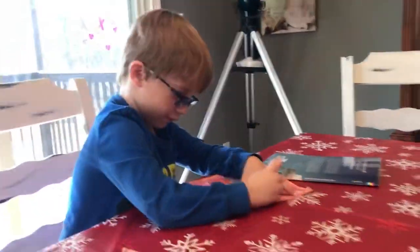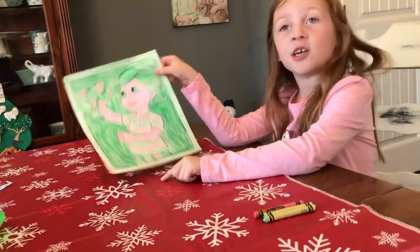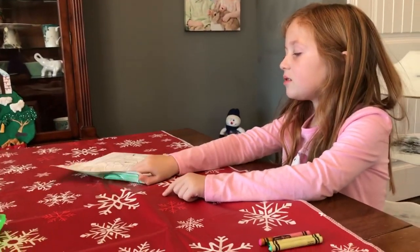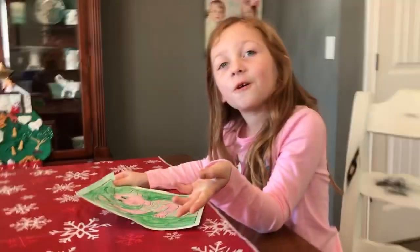Yes, it does. Like, who done this? Who done this? This is the back of my picture. Was it Sparrow? My dog just... Listen. Dogs cannot color. They cannot.